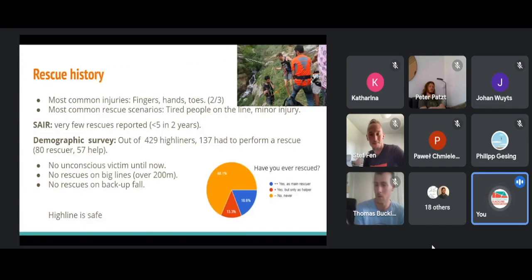There were no unconscious victims until now in the accident report, but I know of a couple who passed out. I was coming to that. So there was no unconscious victim for a long period of time.